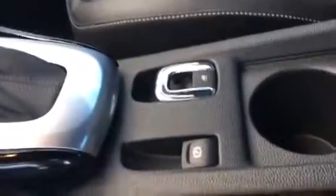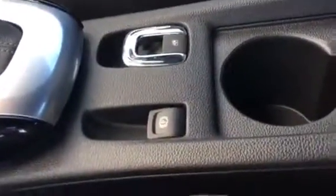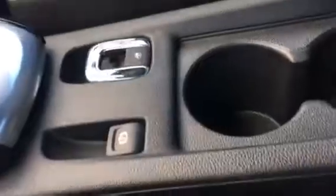And of course, one touch up and down for the convertible top. And GM says you can do it up to 31 miles an hour. Plenty of USB ports and extra power ports.